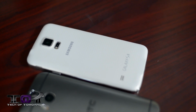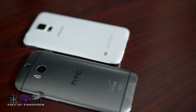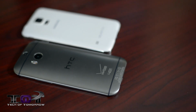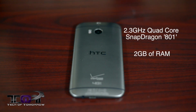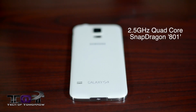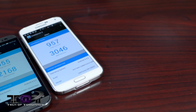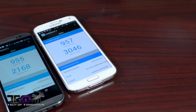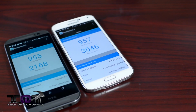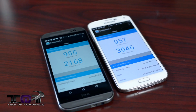On the inside, you'll find much of the same story. Starting with the HTC One, it has a 2.3 GHz quad-core Snapdragon 801 processor, 2 GB of RAM, and the Adreno 330 graphics chip. The S5 uses a slightly faster 2.5 GHz quad-core Snapdragon 801A chip, the same 2 GB of RAM, and the same Adreno 330 chip. Running Geekbench 3 will show you that the S5 will have slightly higher scores in both single and multi-core tests thanks to the faster clock speed, but we'll have to see how this correlates with real-life usage.